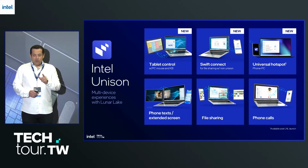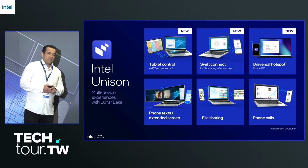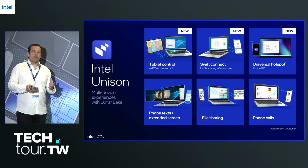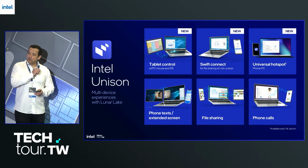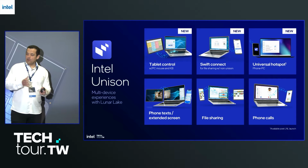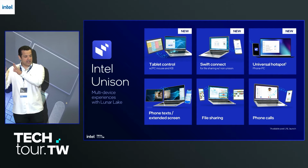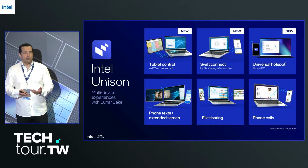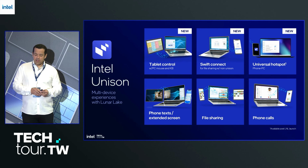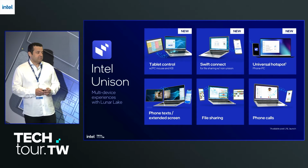And then right post the Lunar Lake launch, we're also going to be launching what we call Universal Hotspot. If you are indoors, most likely you're going to have Wi-Fi. But if you're in a place that you don't have Wi-Fi for whatever reasons, with Unison now, you're going to be able to tether your phone to your laptop without you even knowing it. Right? If you bring your laptop and your phone, you're using your laptop, Unison is going to connect and make use of your cellular connection for you to get internet access on your PC. If, of course, you don't have Wi-Fi available. So that's another feature that we're going to bring post Lunar Lake.